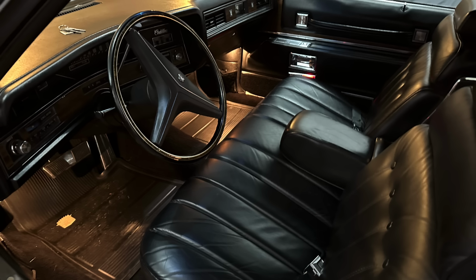And this was the last year for this instrument panel. In 1974, it would be revised. This instrument panel would be around from 1971 to 73. And all the GM cars of this era, the full-size cars, had this wraparound instrument panel except the Chevrolet. But Cadillac had it just like the other divisions did.